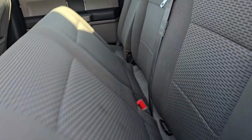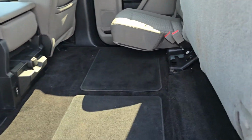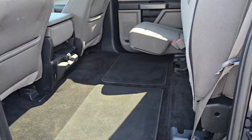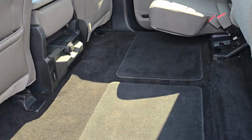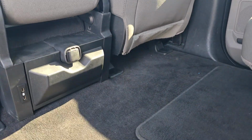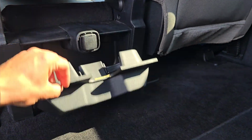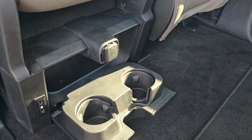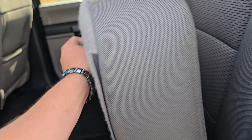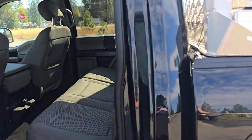Nice big back seats. The bottoms do fold up, so you get lots of room back here for storage if you need it. If you want to put pack outs back here, or anything else that you might need, tools that you don't want to leave in the bed that you want to secure in the truck, there's lots of room for that. You get a couple of USB outlets as well as a 120 outlet and a nice cup holder. A little bit of paint on that, couldn't quite get it off. What are you gonna do? It's got 121,000 on it. It's not gonna be exactly perfect, but it is still very, very nice.